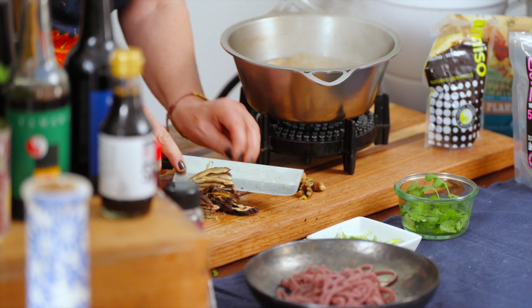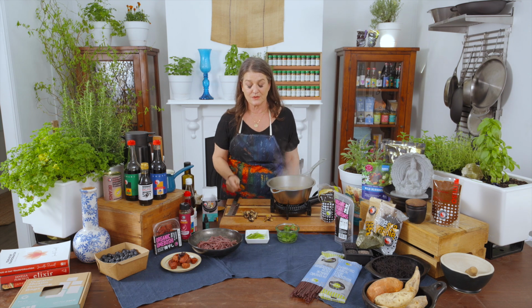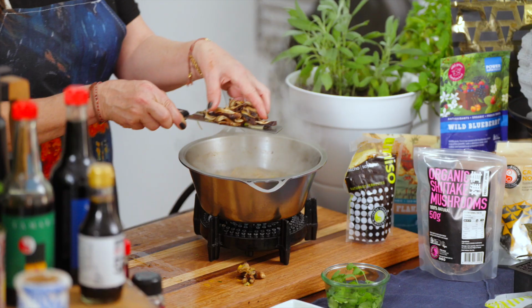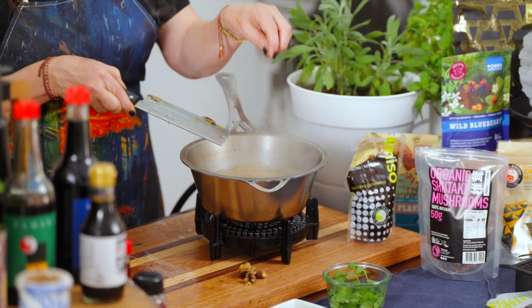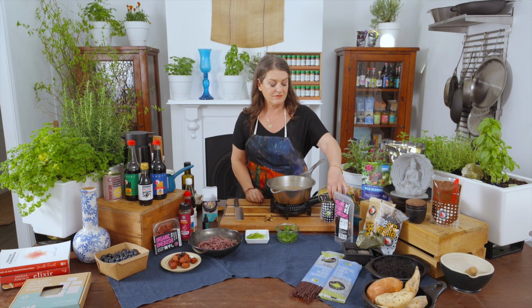Okay, that is a lot of mushroom, right? So I was being a little bit generous, but I like the mushrooms in there. They just feel so good in my body, and they will in yours as well. So let's put these back into the soup and let them just reheat a little bit. And the final step in this beautiful dish that will be part of your life forever is the miso paste.